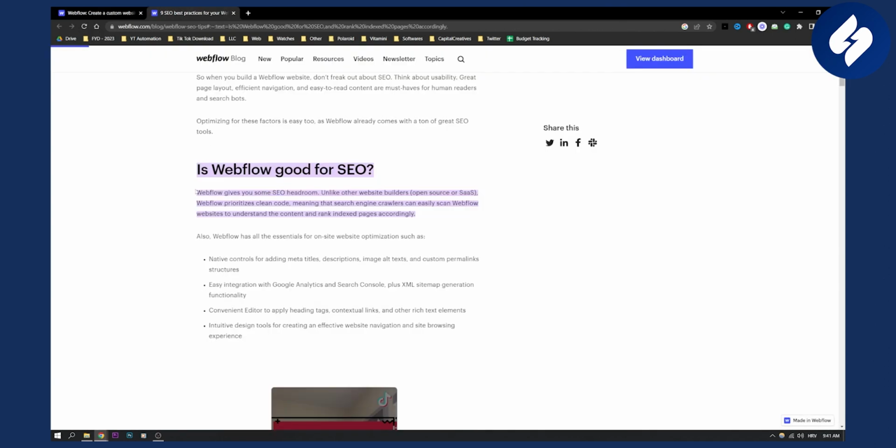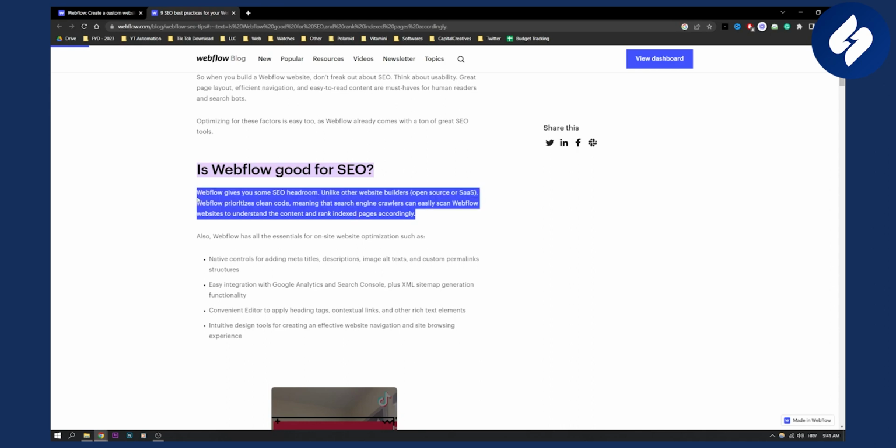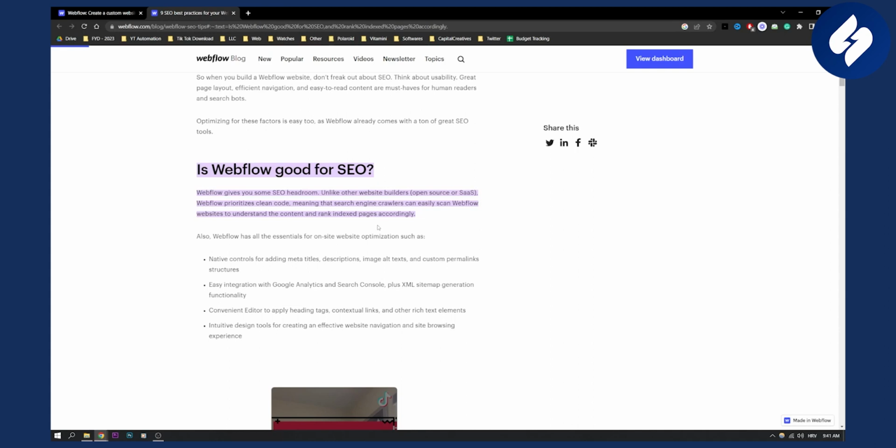So as you can see right here, Webflow gives you some SEO headroom. What does that mean? Unlike other website builders, open source or SaaS, Webflow prioritizes clean code, meaning that search engine crawlers can easily scan Webflow websites to understand the content and rank indexed pages accordingly. So Webflow is actually set up in a way where it's a very good platform for SEO. So if you want to build a website on Webflow, maybe your agency website or maybe your business website, right? You can definitely do that on Webflow.